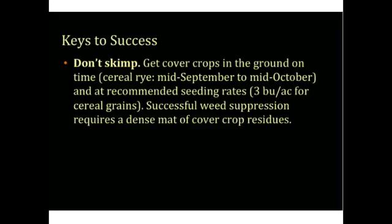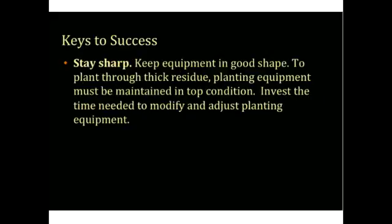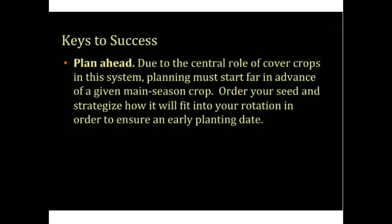You're relying on that for your whole next season's weed management. Make sure that you pay attention to your equipment, set that equipment appropriately, bump up that seeding rate. Again, do the alterations to the equipment that allow for slicing through that thick residue. Plan ahead, figure out when in the rotation you're going to put this, order the seed so it's there for you to plant in mid-September.